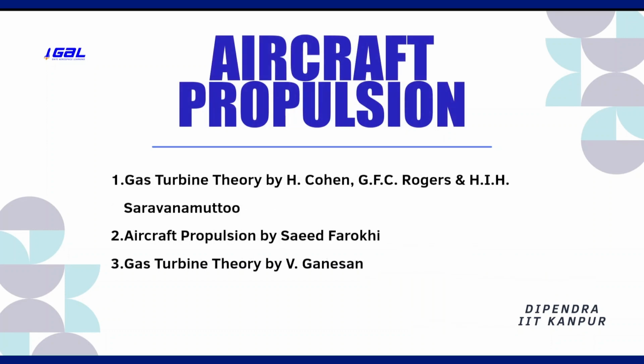Now let's focus on propulsion. I have kept these 3 books. You will find many other books, but these 3 are ideal for GATE preparation: Gas Turbines by Cohen and Rogers, Aircraft Propulsion by Farokhi, and Gas Turbine Theory by V Ganesan. I suggest that for your turbomachinery you refer to the V Ganesan book. He is an IIT Madras professor, so you can refer to this.